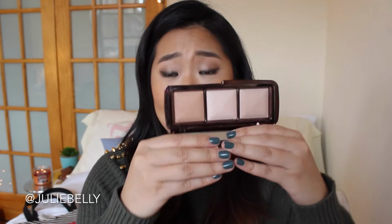And for the value, I think that it's great, because I think one of these powders is around $60, something ridiculous like that, or $50. I don't know, but this palette was $65, so I thought that was a good deal. And then I had the discount on top of that.